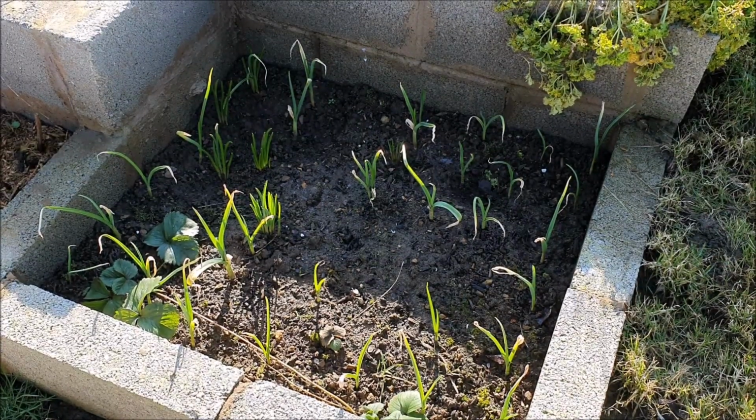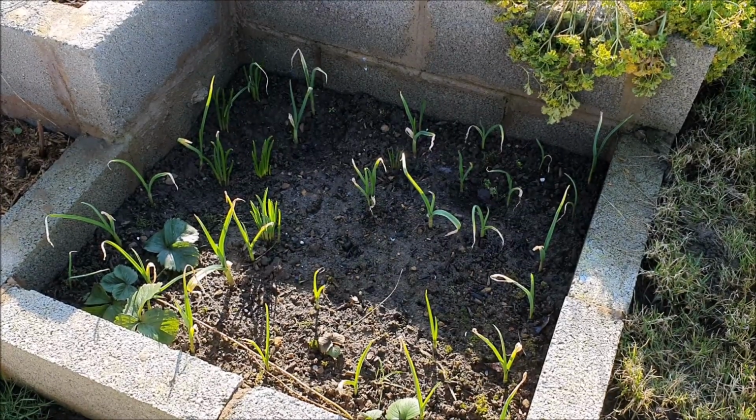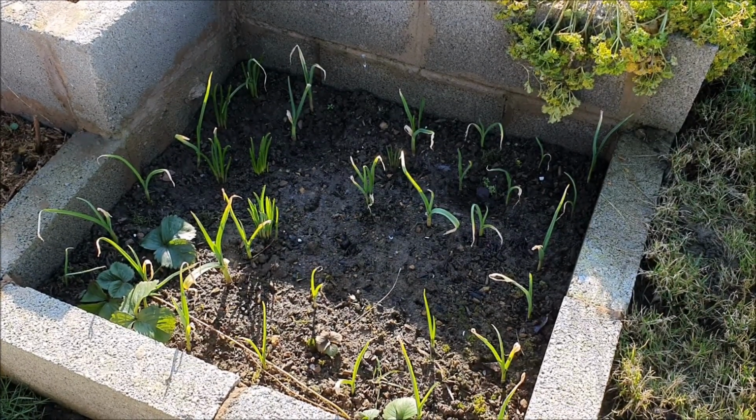The garlic that we thought was dead has overwintered really well. These were given to us by a guy that put our greenhouse up called Hugh. So thank you, Hugh.